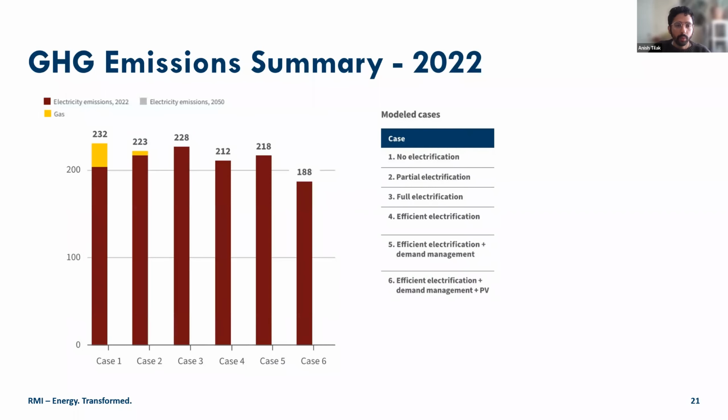We also want to demonstrate what the greenhouse gas emissions benefit of all of this is. We're going to provide the summary just for Chicago, but the full results for all cities are in our report.